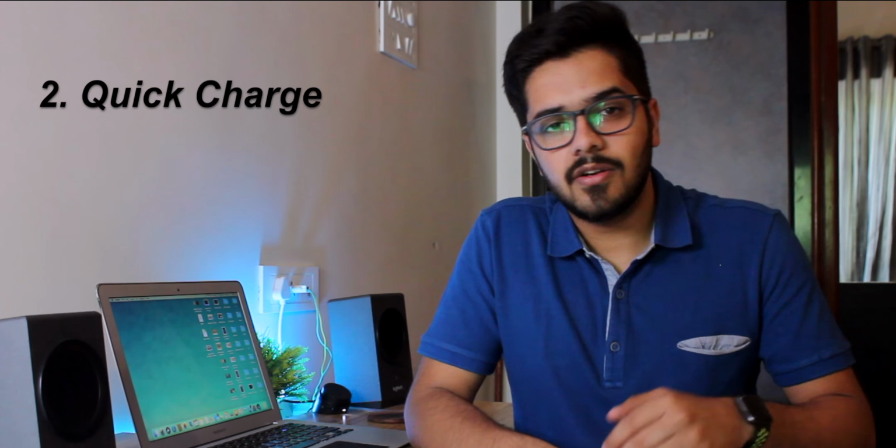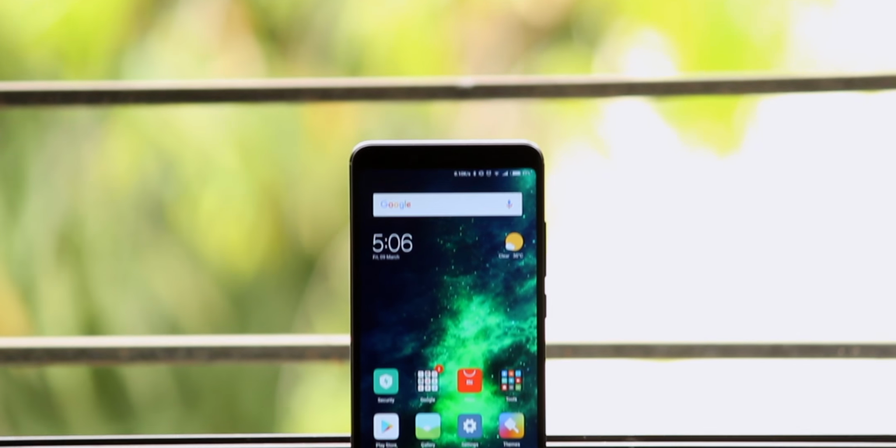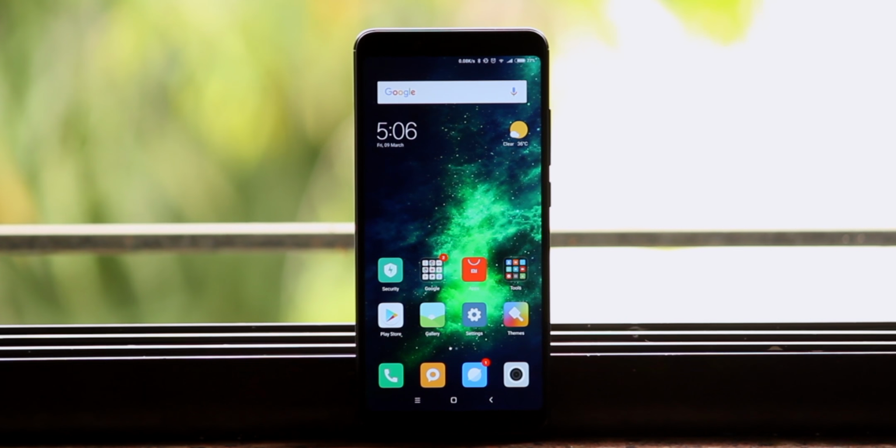Now number 2 is related to the MicroUSB port, that is Quick Charge. This phone supports Quick Charge 2.0, but that does not really make a difference. It will give you hardly 10 minutes of difference when it comes to charging times. But if they had included USB Type-C, they could give us Quick Charge 3.0, which is way faster. They should have given us Quick Charge 3.0 and USB Type-C. But I don't know why Xiaomi did that. It is a very bad move. And yeah, this is a big con for me.